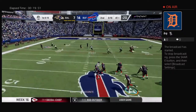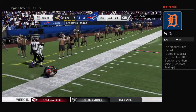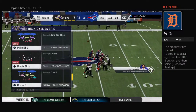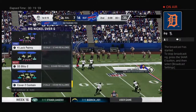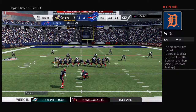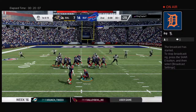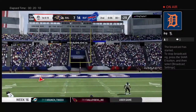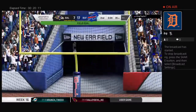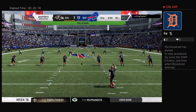From the gun, it's Allen. Complete to Jones. 12 yards that time, and a Bills first down. So even though it's first down, here's the field goal unit on now to try to get 3 before halftime. It'll be a 47-yard attempt from the left hash. And this one is right down Broadway. So a late 3 there, and that'll help as they head into the break.